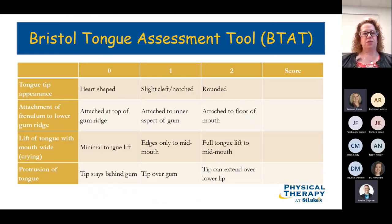The Bristol Tongue Assessment Tool, or BTAT, is another one. It's a little easier to score. There's not as many things to look at. And it's going to look more at anatomy than function, because we're not looking as well at how the baby is sucking at the breast or sucking at a finger.